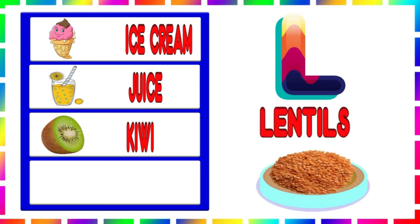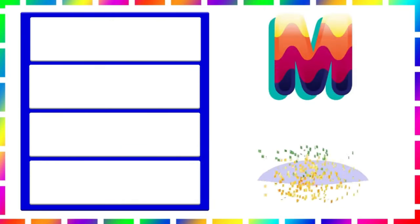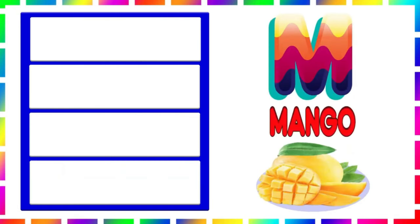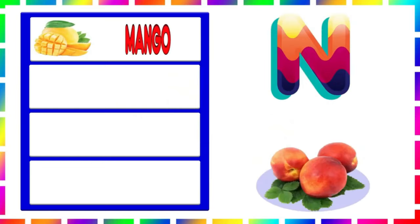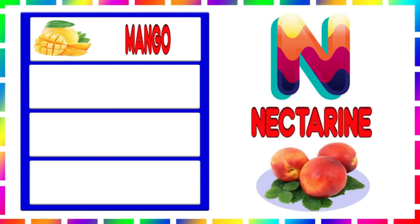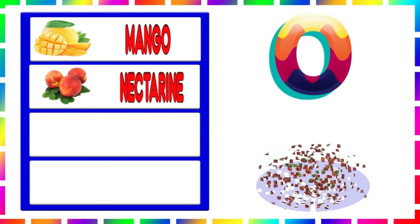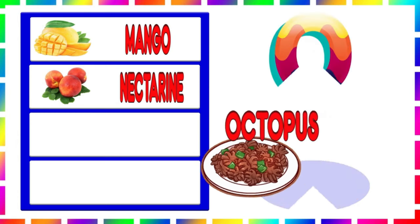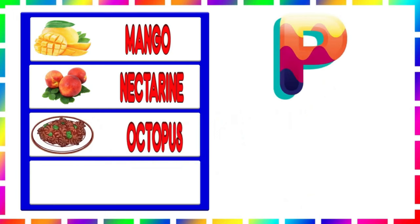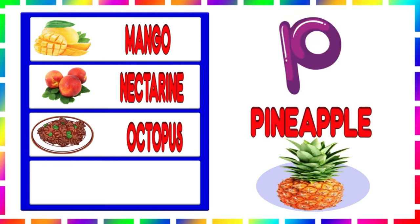L is for lentils. M is for mango. N is for nectarine. O is for octopus. P is for pineapple.